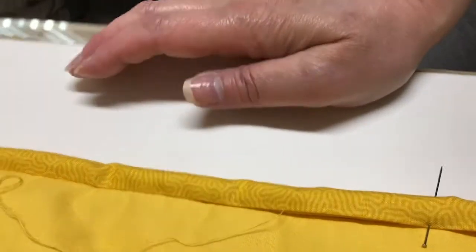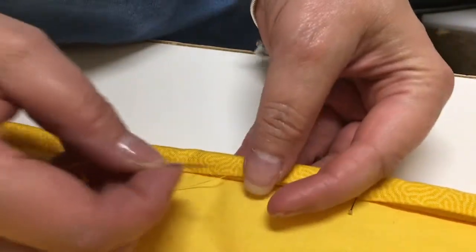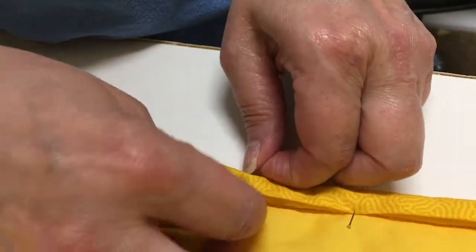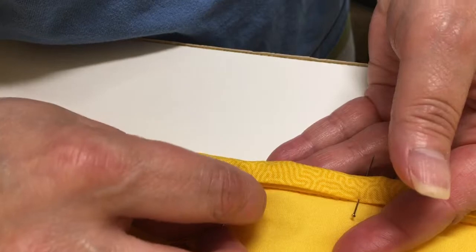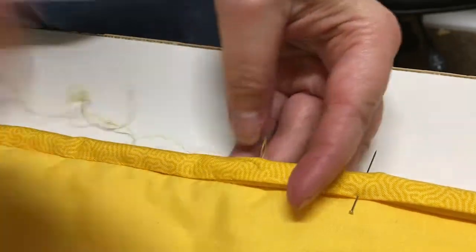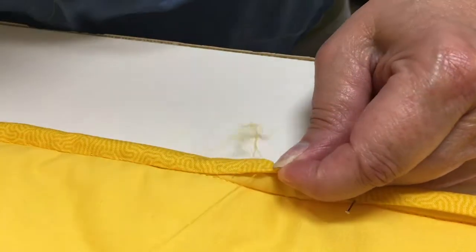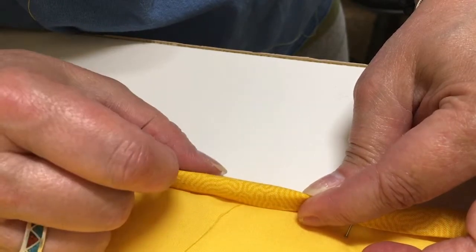For hemming, there's many different ways to hem. What I do, once you have your thread in, here I'll just show you right quick. Once you've tied the end of your string with a knot, I will go inside the hem, push it through the fold of the binding and pull it all the way through. So the knot is going to be right there on the inside. And then right next to it, I take my needle and I go back in and bring my needle out this way. And I don't pull too tight, and you'd never notice that seam. You can't even see that it's there.